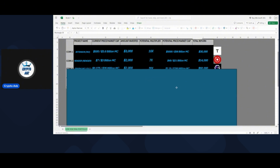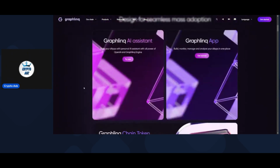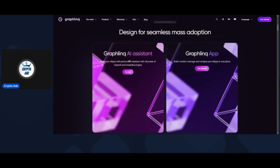The third project is GraphLink, another bullish project, which I just think is heavily undervalued. It's currently 26 million in market cap. What exactly is this, guys? This is basically a dual narrative token. It's got its own chain. It's a layer one, and it's within the AI space.